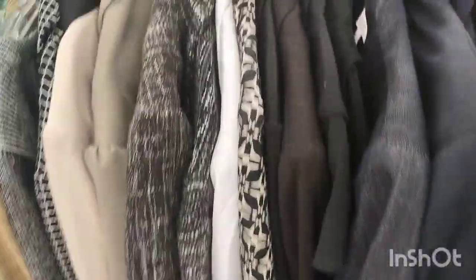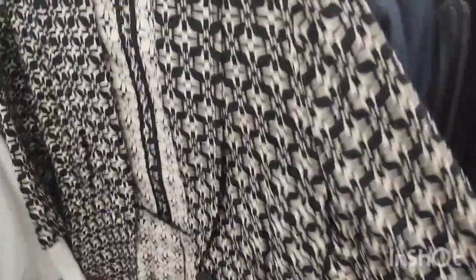And then this is the section with the blazers. I did find a few, but they didn't fit me. I think, was that it? Yeah, that was beautiful. The fabric is like a cotton. Oh, it's just gorgeous.